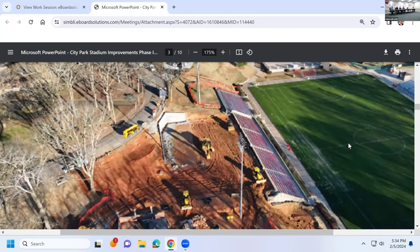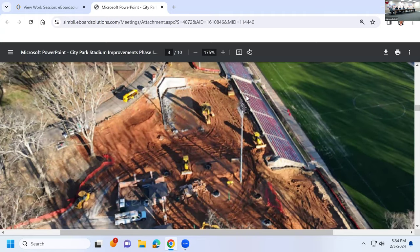And then there's about three photos that actually just show the site work prep, what he's looking at. Now, that's that soldier pile wall there. So basically, the new concession stands, restroom, and all of that, and it will have the press box above it. It's come off about 10 feet from this wall. Will be the base of it coming over.